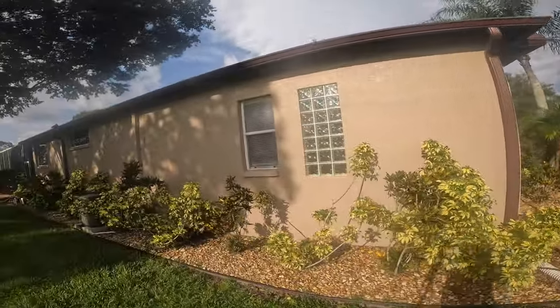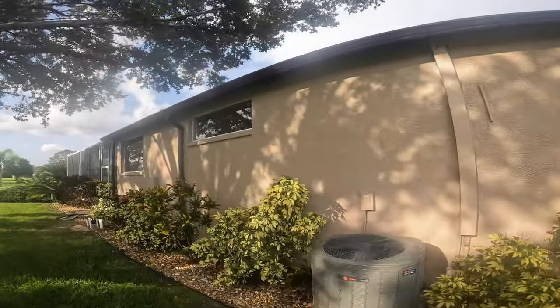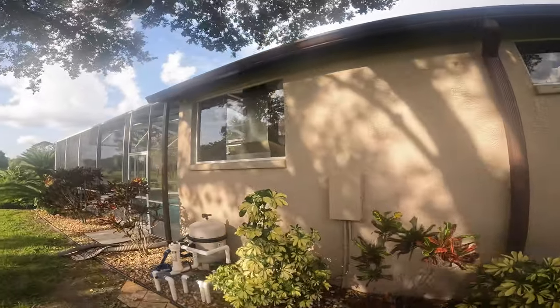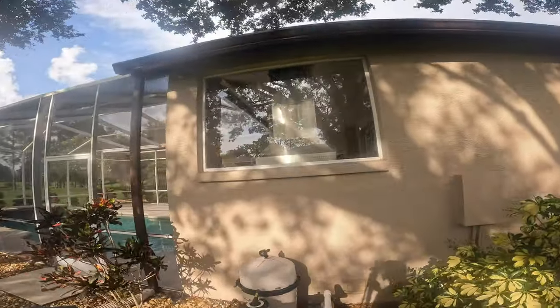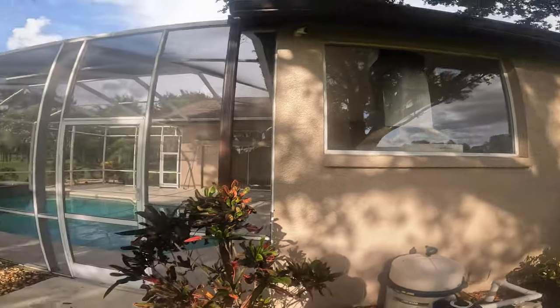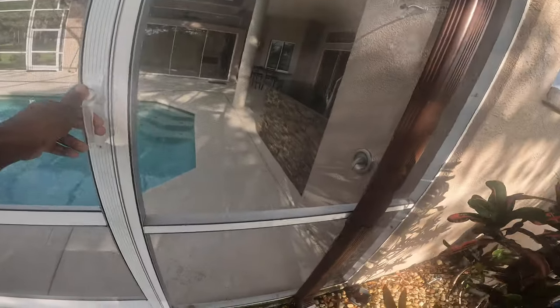We're all finished. Right now it's 6:20, so it took 1 hour and 15 minutes to wash the house and clean the pool deck. Let's go do a recap. So we didn't have a lot of algae, but some of the windows were dirty. Let me show you guys what it looks like now. Like I said, we're not doing a window service, we're just cleaning the windows from algae and stuff like that.